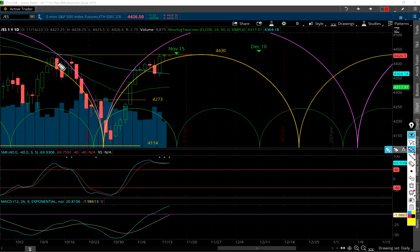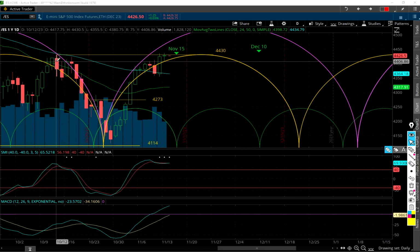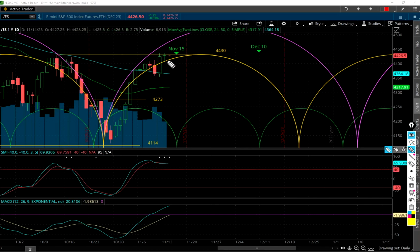The 45.30 area is this resistance that's coming from way back here. I think it's back in October, week of October 12th. All right. It's kind of pierced through it a little bit, a couple times, so it may not hold.